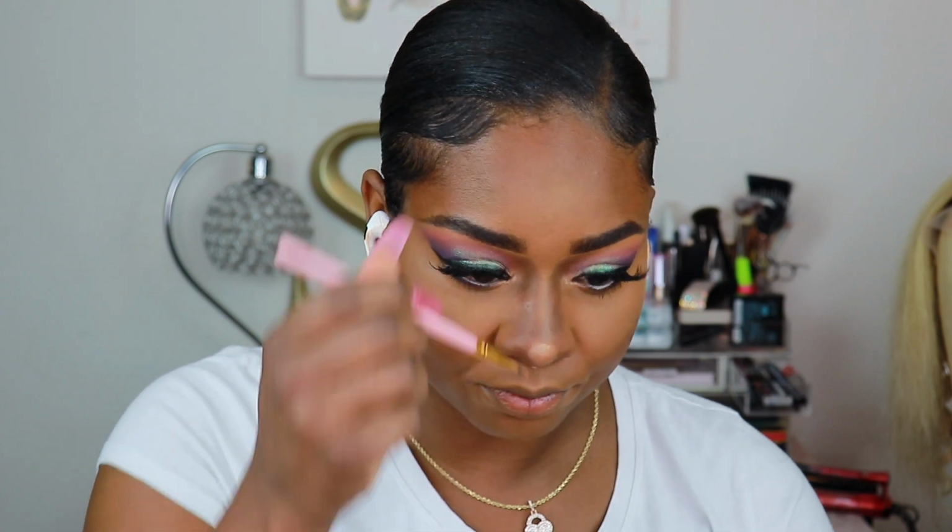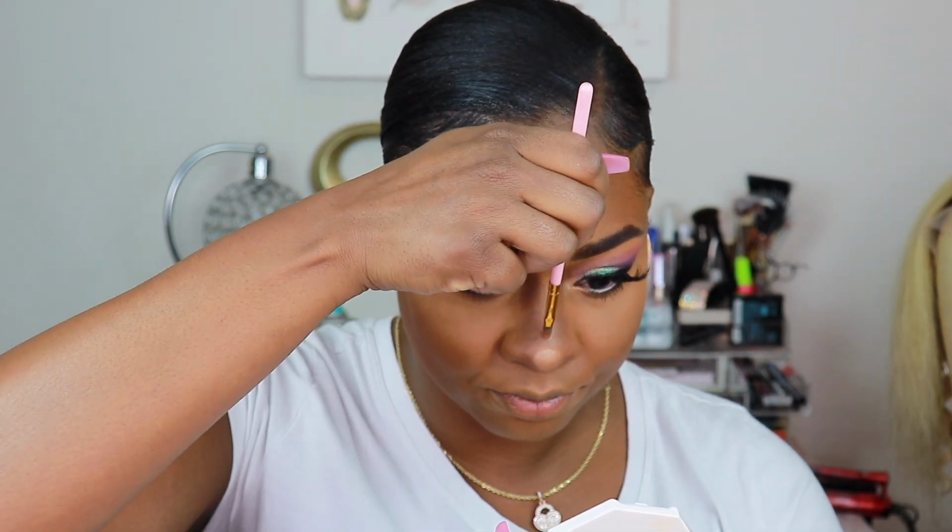So what I'm going to do is just make a little circle at the tip of my nose, and then I'm going to go up the bridge of my nose with the highlighter. Kind of looks like an exclamation point. And I promise this method makes your nose look so cute, beauties. I love doing my nose like this.